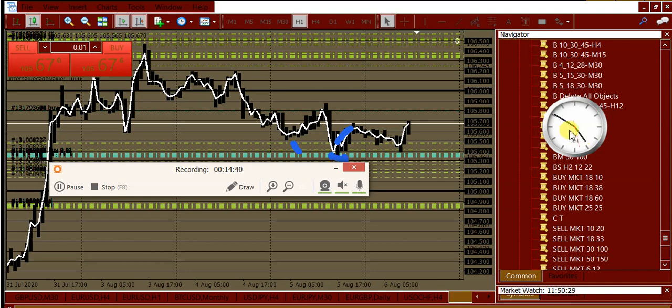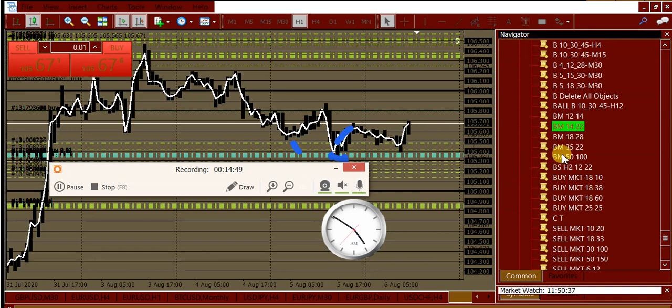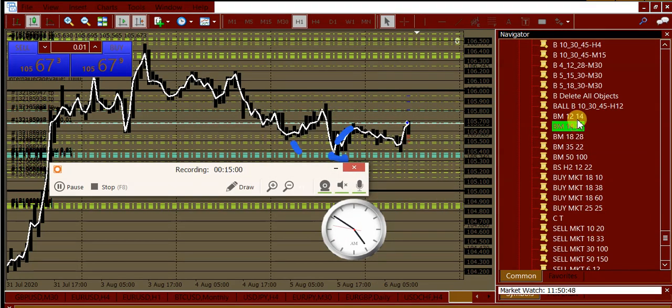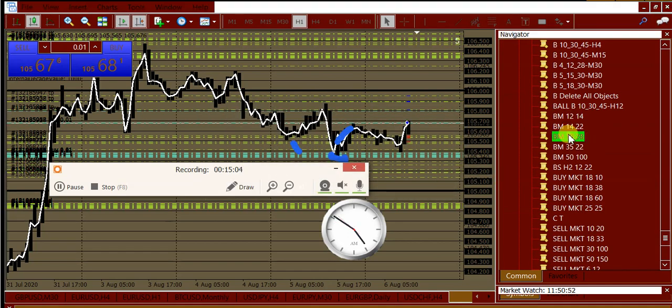So in this rack here, I've got some buy limits, buy at the market, here's BM, buy at the market, and these are just various, like, I could just do it right now. So I could just start buying some more. Now, I think the trick is I've got an 18 pip stop, a 14, a 12. This broker sucks. He won't even fill these tickets. 18 pip stop to make 28.